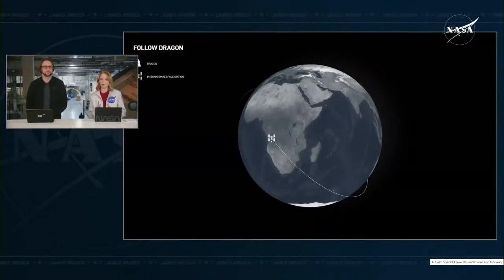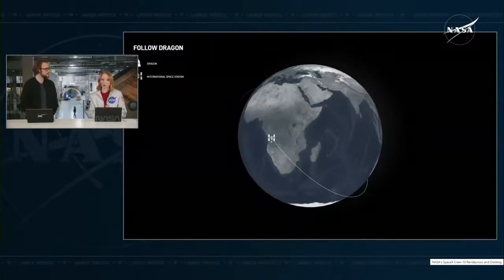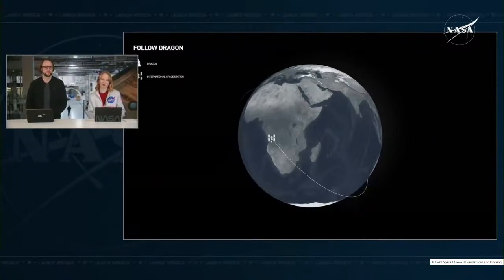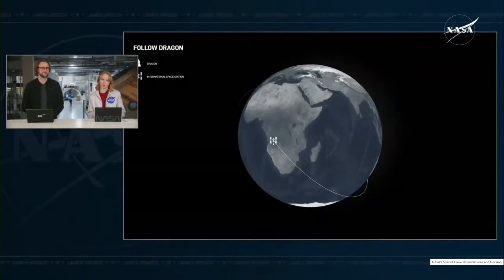And then after that, a lot of the events will happen pretty soon after that. We'll get to all the waypoints, and then we'll have docking, hatch opening, and welcome the crew on board. After the hatch opens, there will be a brief welcome ceremony to welcome the crew on board. It will actually be a joint welcome and farewell ceremony for Crew-9, since Crew-9 will be departing in just a few days from now and bringing an end to their mission and returning back to Earth as well.